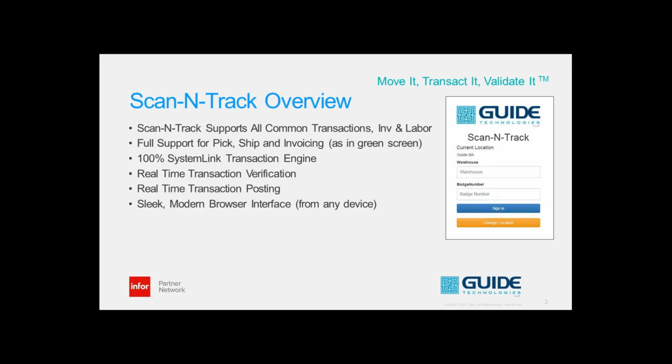It is a sleek, modern browser interface. It can be run from any device that can run a browser, basically. And today we'll be demonstrating it from a PC browser, but there's basically any kind of scanning device, which is how it's typically used with a barcode scanner. It can be run from that mobile device.